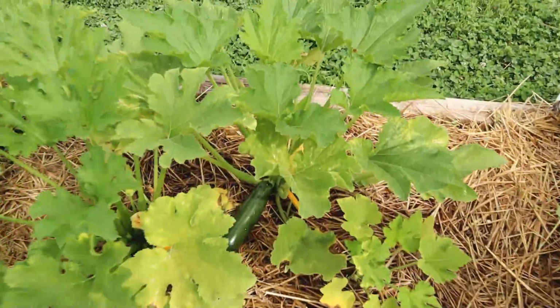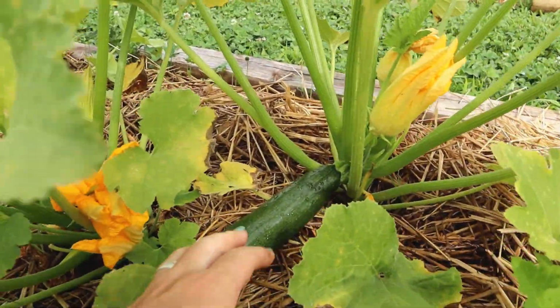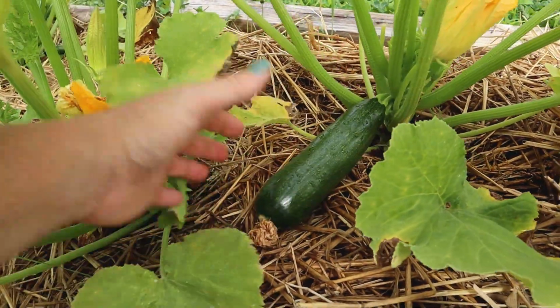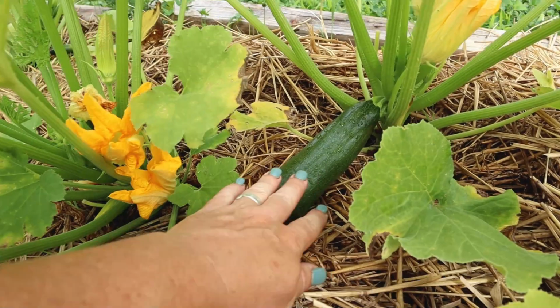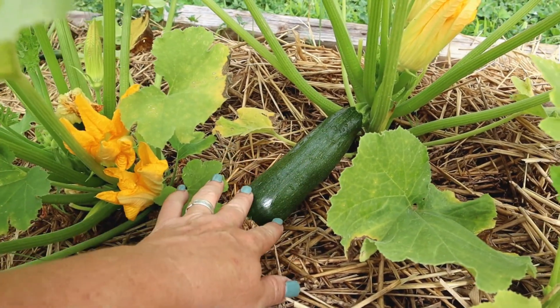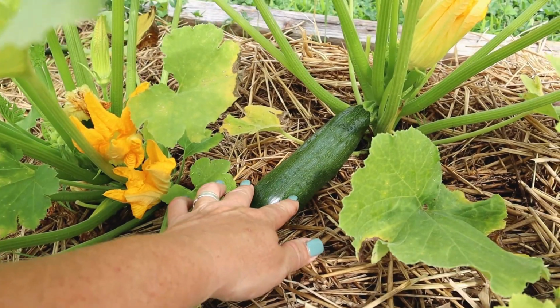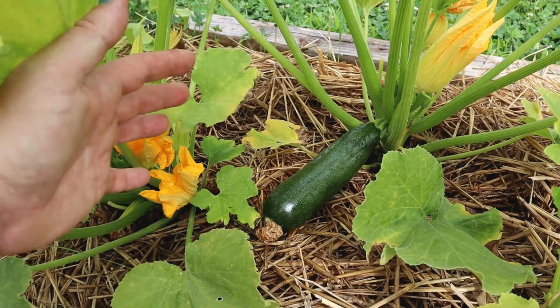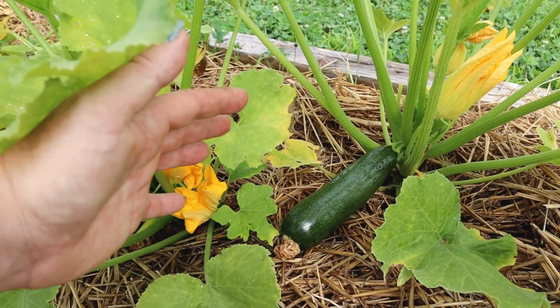I see my very first harvestable zucchini. So excited. I'm not going to try and break this off because I have a tendency to break my zucchini, so I will grab a cutting tool in a minute and come out here and cut this off and harvest this. So happy! Yay!